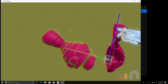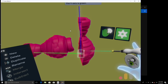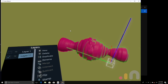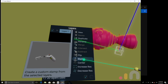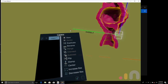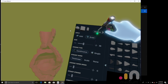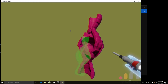Let's try it like this. Maybe overlap that a little bit. I can then subsequently merge those. I can also turn that into a singular stamp. All right. Now I have this same piece of material. I don't know how well you guys can see that, but now I can duplicate that form.